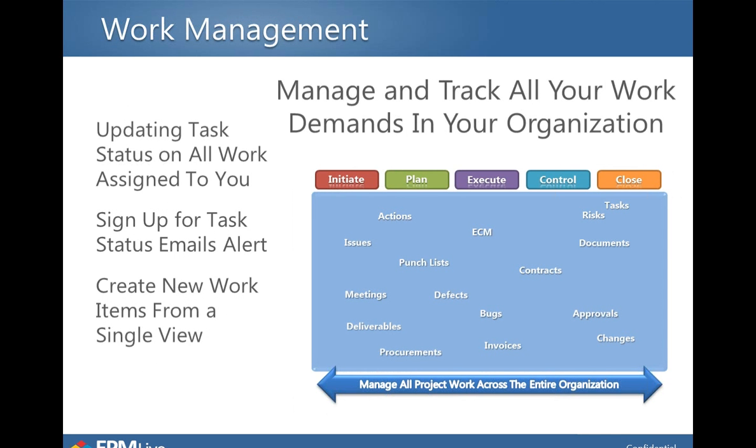So from a work management perspective, to manage and track all the work demands in your organization, you want to be able to encompass all the potential work that gets put on people's plate based upon the nature of the work that you have, and want to be able to update those things in a singular place.